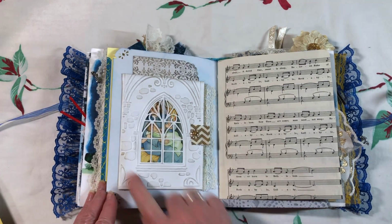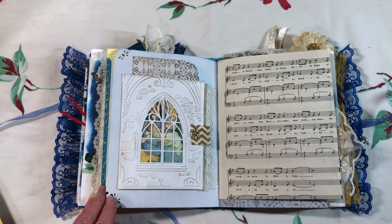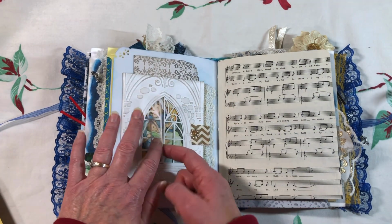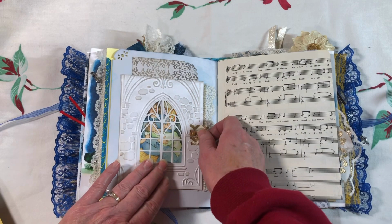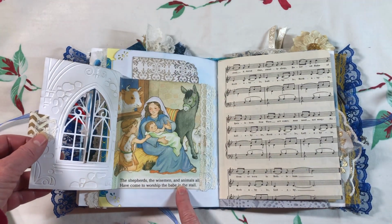Now it is embossed to look like a window, so I just rubbed a little walnut stain and pumice stone distress ink over it to bring out the relief. The windows, very delicately, do open, and so I positioned it so that you could see Mary and baby Jesus through the window. And then I put this tab to help open it, and then here's the picture here.